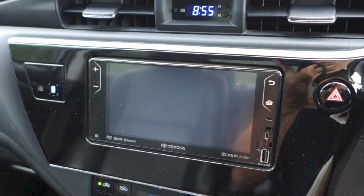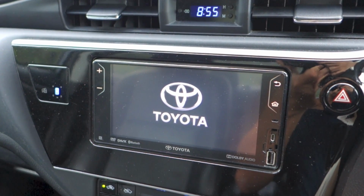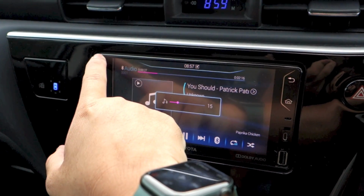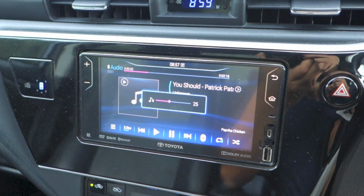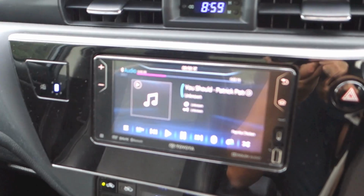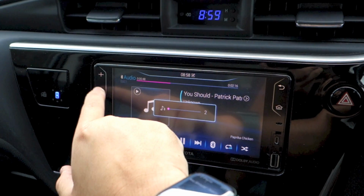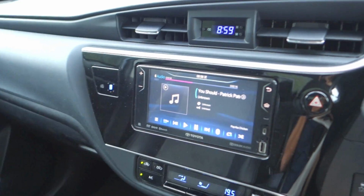This Corolla Altis is fitted with the DVD AVN touchscreen head unit. This system features a 7-inch infotainment display, various media connectivity options, and 6 speakers. The stock sound system that this Corolla Altis uses is actually not that bad.